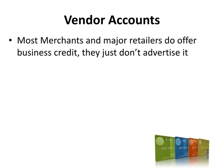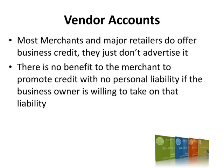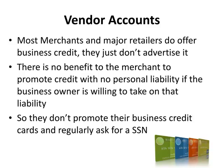Most merchants and major retailers do offer business credit, they just don't advertise it. There is no benefit to the merchant to promote credit with no personal liability if the business owner is willing to take on that liability. So they don't promote their business credit cards and regularly ask for a Social Security number.